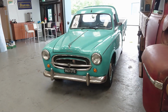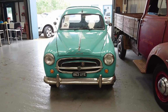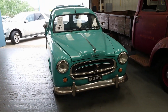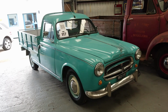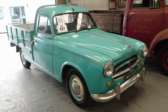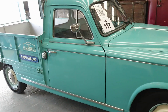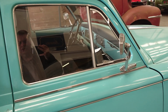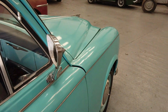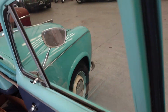And then a 1960 Peugeot 403 pickup. 403s, I think, were made until about 1965. So this is somewhere in the middle of the run, although the pickups continued later, like the 404s did when they were made. Left-hand drive, of course. Guide price of this is £7,000 to £8,000. I'm not even sure if it was sold over here actually. I think the 403s were sold over here, but maybe not the pickups.